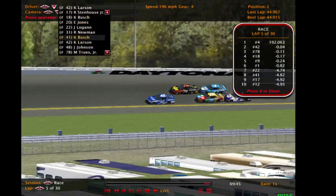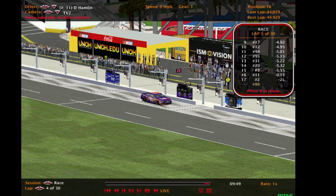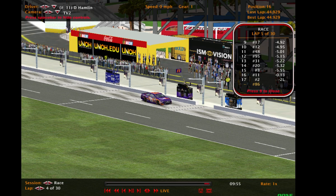As we'll try to find where Denny Hamlin is. I believe he may have already gone to pit road. Yeah, he's right now in pit road. Brad Keselowski also is back on track. It looks like he is 2 laps down.